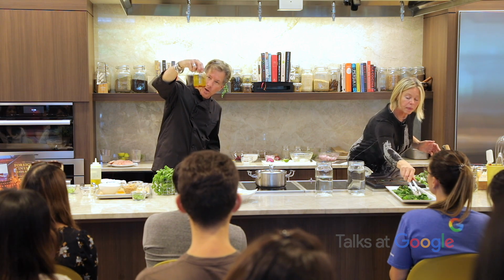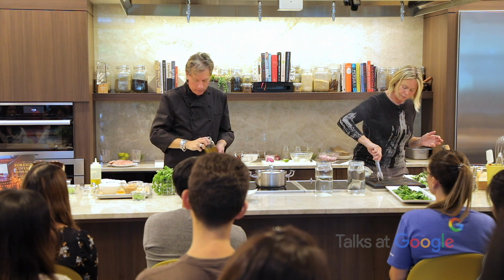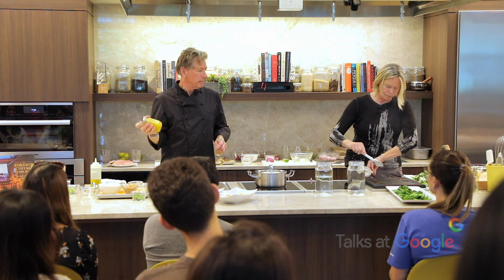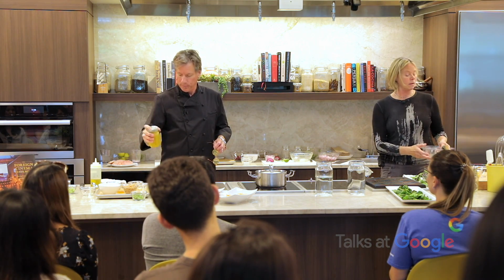It's got almost a tablespoon of salt in it, a little garlic, and then if you put a lid on it instead of a whisk, you can shake it up. It kind of makes it easier for you at home.